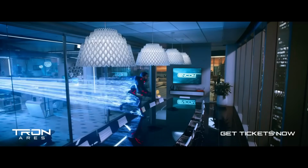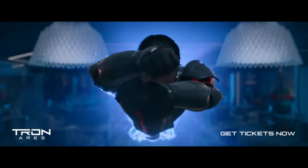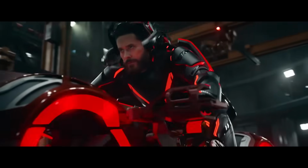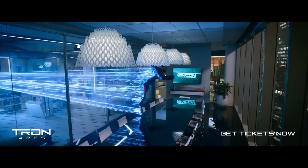He might be quickly running as far away as possible. This was accidental. Maybe Athena does this to him, trying to force him into the Encom grid, or Ares is kind of preparing himself in a position to get on the light cycle on that grid. Though I don't know why he'd be running away. It's a little confusing, but this looked really cool.